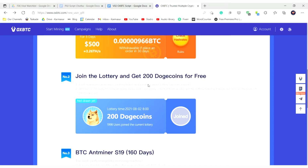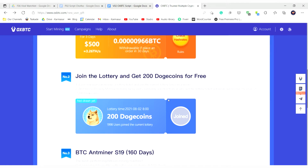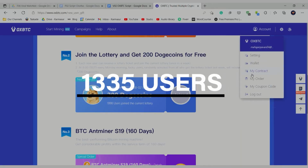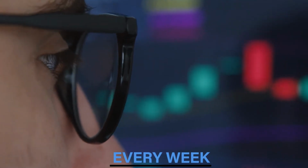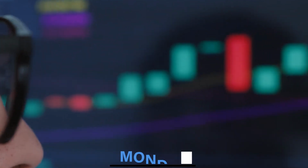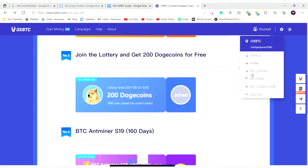Moving on to the second campaign, it is a lucrative lottery with a bumper prize of 200 Dogecoins. You don't have to do anything about it. Just sign up on the OXBTC platform and click the Join Now button on this lottery. It is only for beginners, and only 1,335 users have participated here as of now. What's even better, this lottery takes place every week and you can participate here anytime and wait for the result. The result is announced every Monday at 8 o'clock in the morning. The lucky winner is randomly selected and the prize amount is directly transferred to the OXBTC account of the winner.